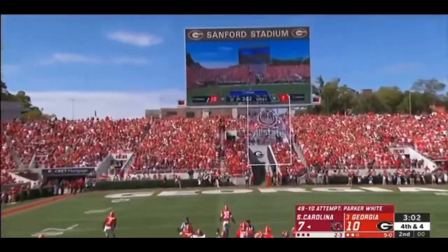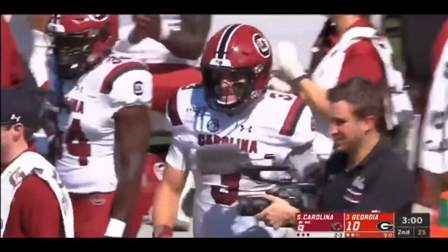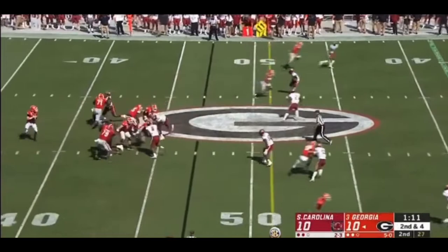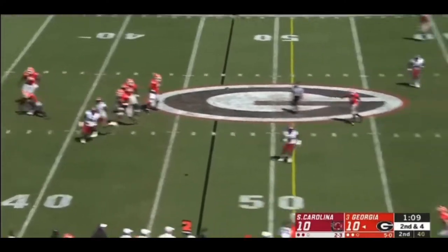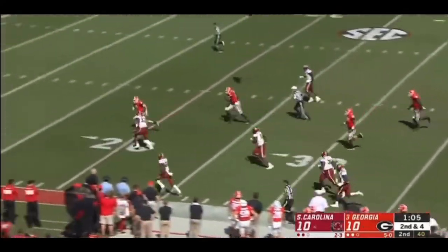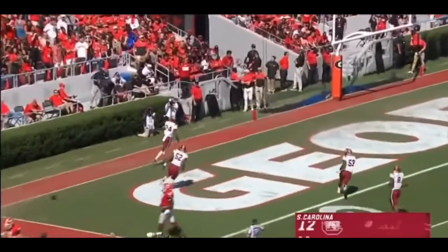It's got the distance. It's got the accuracy. How about that? A new career long for Parker White. In it. Crom slings one to the sideline and it's intercepted by McQuabo. He's down the sideline. Long strides to the pylon for a pick six.